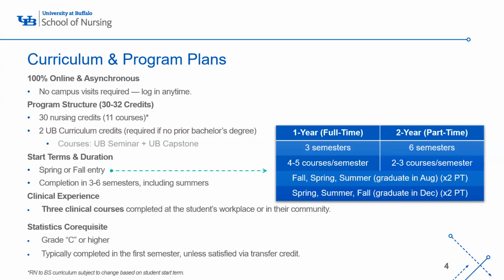There is a clinical component as part of the RN to BS program. There are 3 clinical courses in the curriculum. The first clinical course will be completed during the first semester of the program. The second clinical course will be completed in the second or a middle semester of the program. And the third clinical course will be completed during the last semester of the program.